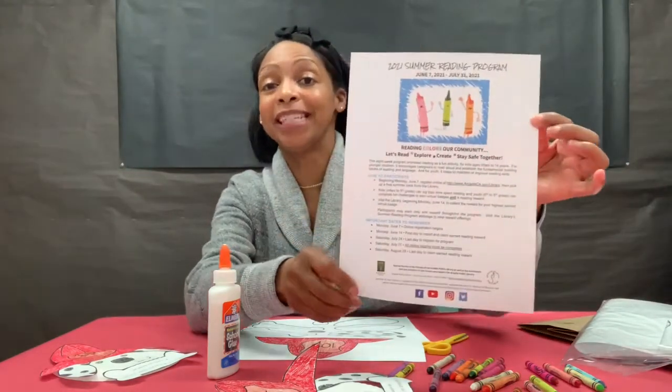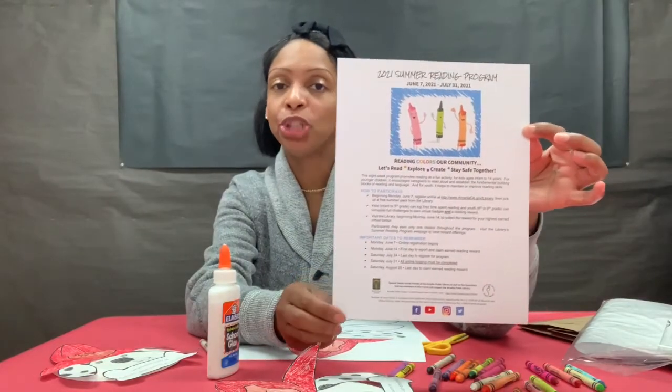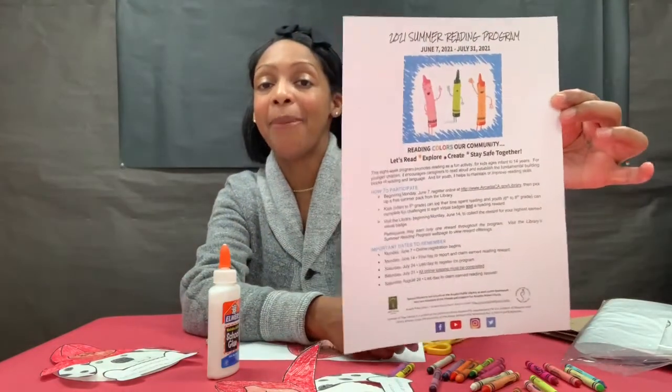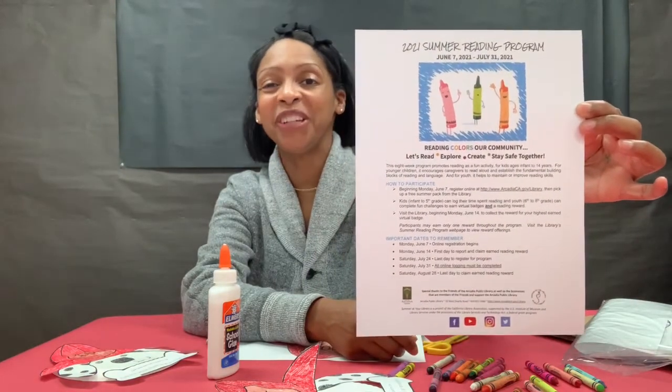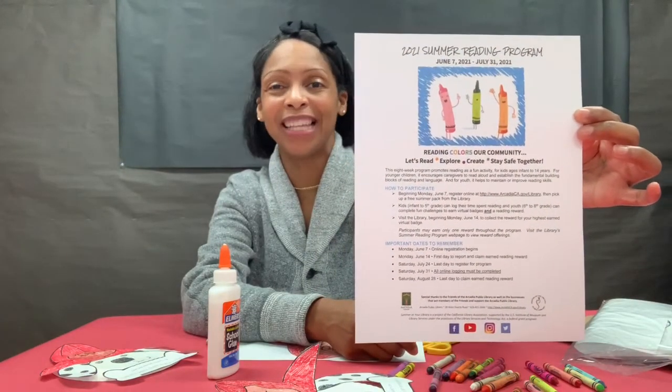If you'd like more information about the reading program, inside your summer safety StoryCraft bag you should also find a flyer about the summer reading program that looks like this. Hopefully you'll join the program and have some summer fun with us.